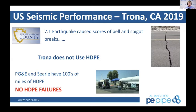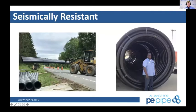So Drew, it's a really good example of, here's a county and a city, Trona in San Bernardino County, that don't use it. Lots of failures in ductile, replaced it with PVC, no polyethylene failures. So now we have domestic data that supports all that international stuff. Yeah, thanks, guys. So polyethylene seismic resistance.